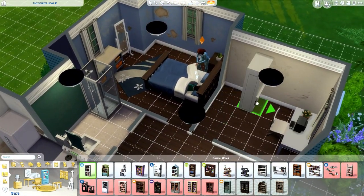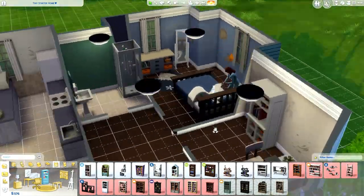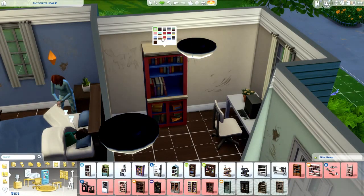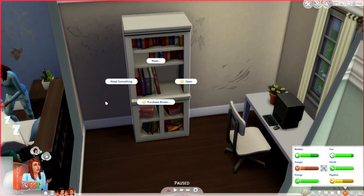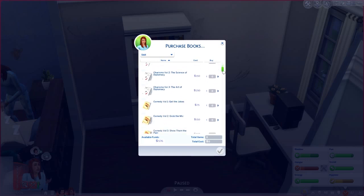Actually, we don't have enough room in our room for it, so I'm gonna place it in our computer office. Let's choose a color. I think we might just keep it white because it matches everything else. We're gonna have her purchase books, and we should be able to find the pregnancy ones. I'm not sure if there's a category for it, but it's probably skill, because it's parenting skill.